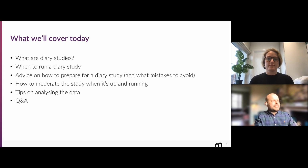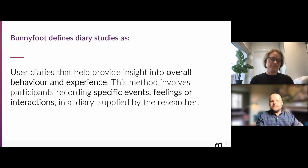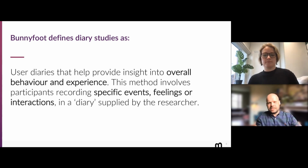So let's have a look at what diary studies are. Well, Bunnyfoot defines diary studies as user diaries that help provide insight into overall behavior and experience. This method involves participants recording specific events, feelings, or interactions in a diary supplied by the researcher. So in essence, during a diary study, you are asking a group of representative users to provide details about each time they use the product or service you're researching over a specified time frame. So that's what a diary study is.